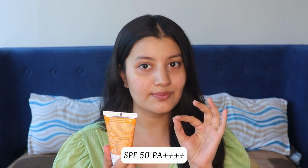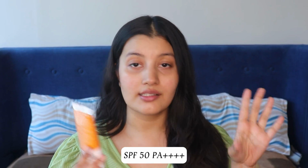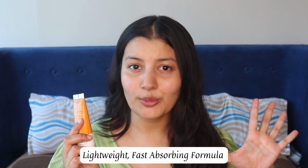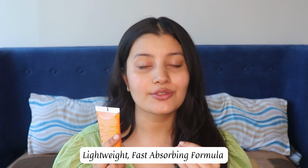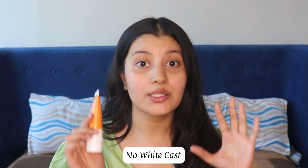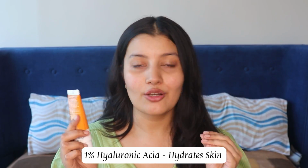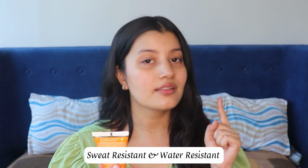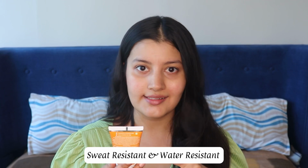Before I put the sunscreen to a test, I'm just going to briefly talk about the other features of the sunscreen. So the sunscreen contains an SPF of 50 PA4+, which is a good amount of UVA protection, and this also provides UVB protection. It's a super lightweight formulation. It blends easily into the skin and it does not leave any white cast. It's got hyaluronic acid, which feels very hydrating on the skin. They also claim that this is a sweat resistant and water resistant sunscreen. So I'm just going to prove this with a simple test.